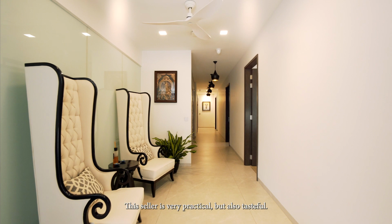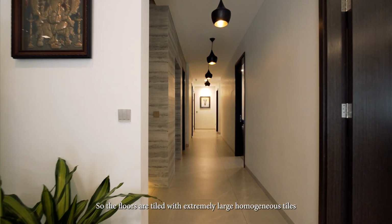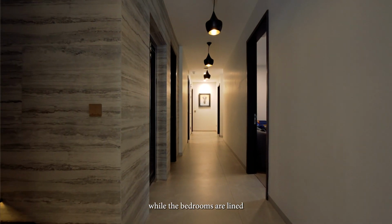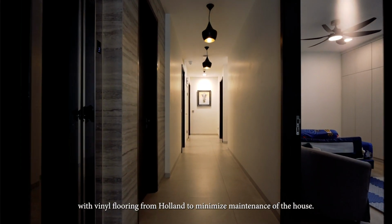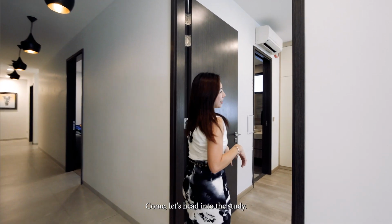This space is very practical but also tasteful. So the floors are tiled with extremely large homogeneous tiles, while the bedrooms are lined with vinyl flooring from Holland to minimize maintenance of the house. Come, let's head into the study.